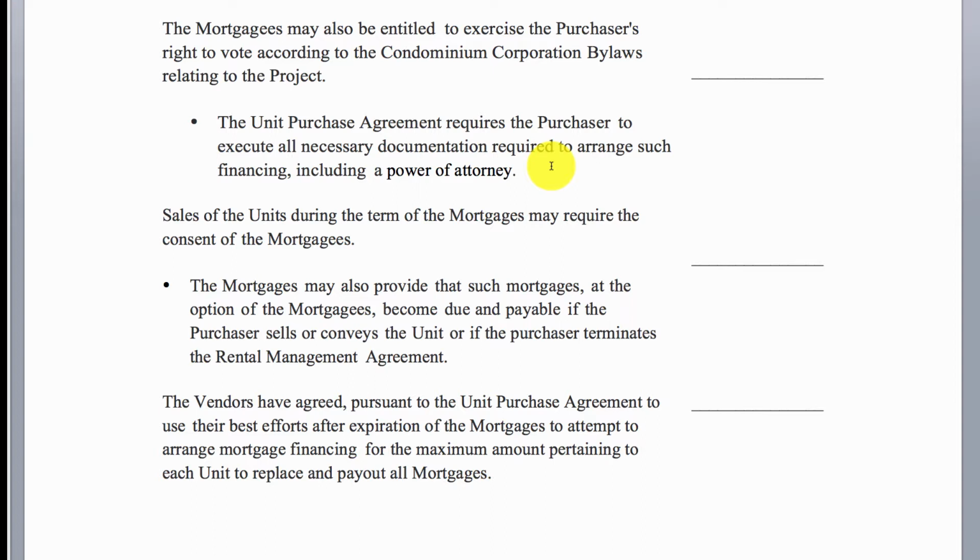And we will arrange all documentation for financing via the power of attorney that you actually give us in the document. So we will be signing all those documents on your behalf to get it going, so you don't have to show up in Lake Charles in Louisiana to sign those documents. One other thing also, this is important.